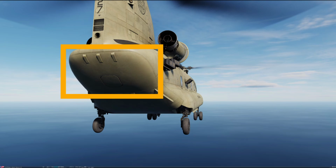So you can see at the moment the ramp is in its fully closed position. The door part that you see at the top, the UK refer to as a ramp tongue, but I know the US Army call that the cargo door. So what we're going to do is move it into the fully down position.